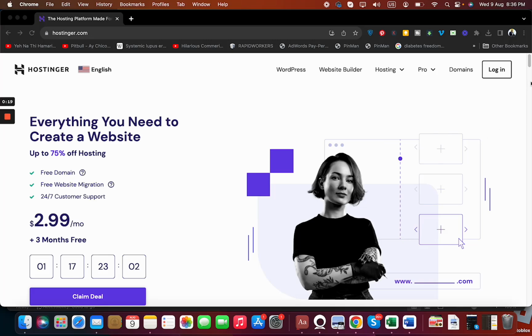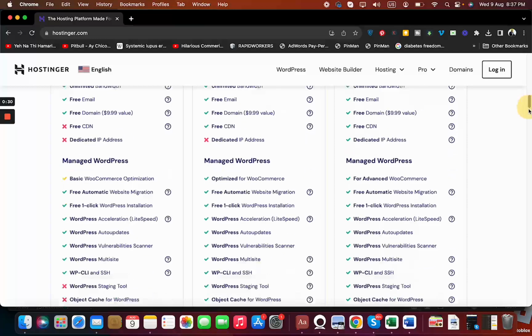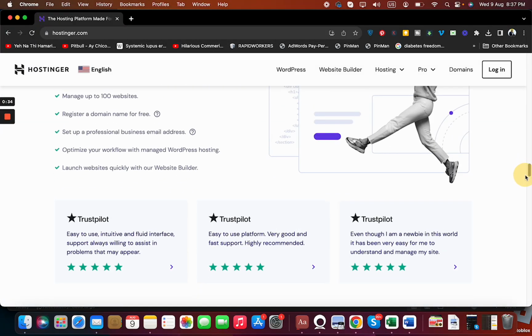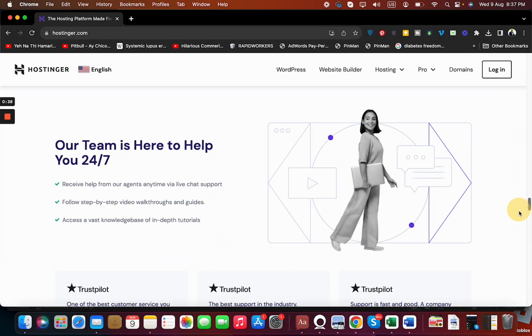You can see over here. Once you click over here, you can see that Hostinger has amazing reviews on Trustpilot, Google, Host Advice, and WPBeginner, everyone rating them more than 4.5. You can see their plans. You can see that they have data centers all around the world. They have their own website builder. They provide maximized website speed with their LiteSpeed web server technology.